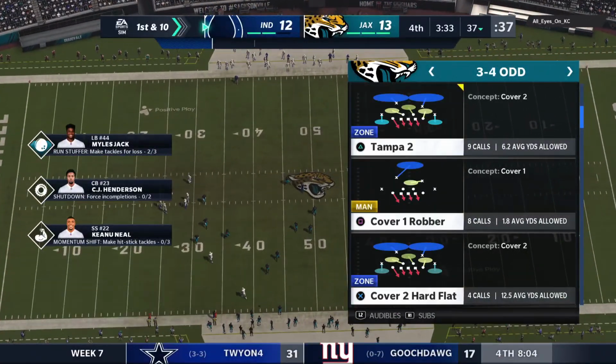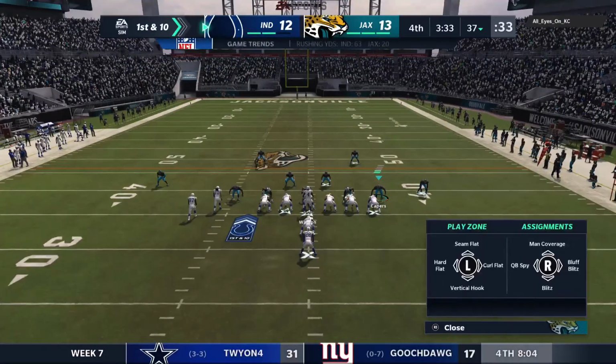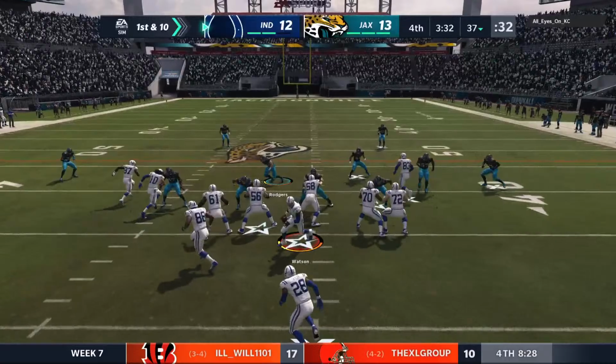Solid way to start the drive. 13 yards, picking up the first. Some good games going on in the early window. This might be the best of the bunch.